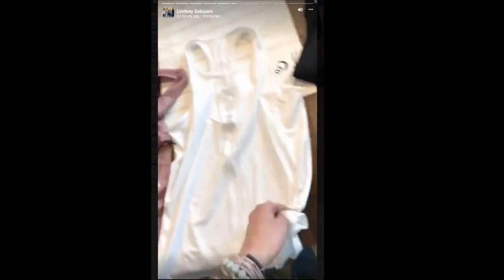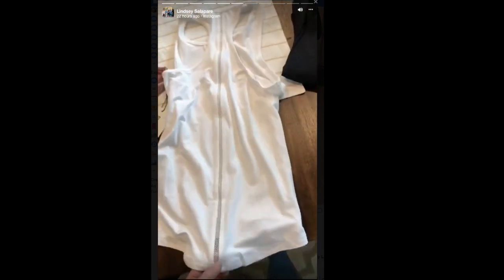And then the white Effortless tank, it's just a good basic tank with technical fabric, anti-sweat, all that good stuff. The back is cute. And your sports bra can kind of stick through the back. I like this little mesh detail. It's only $25.